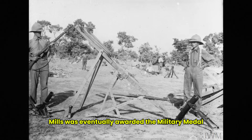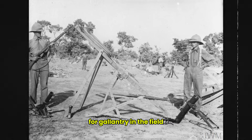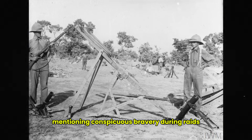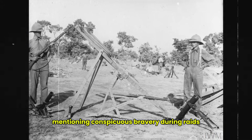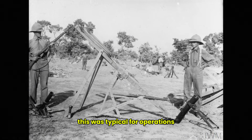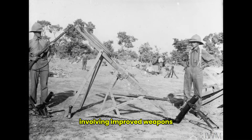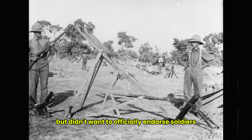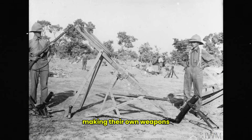Mills was eventually awarded the Military Medal for Gallantry in the field. The citation was vague, mentioning conspicuous bravery during raids without specifying details. This was typical for operations involving improvised weapons. The Army wanted results but didn't want to officially endorse soldiers making their own weapons.